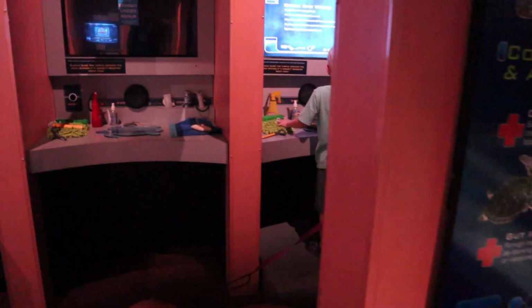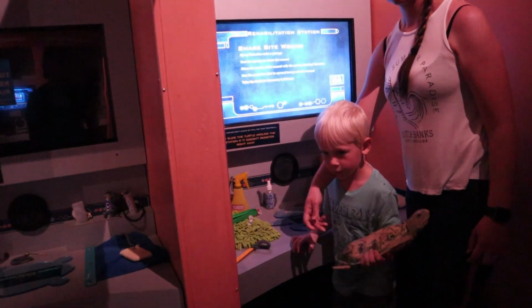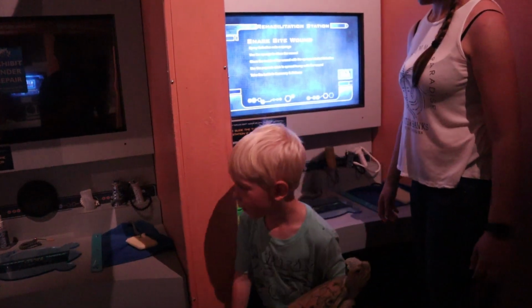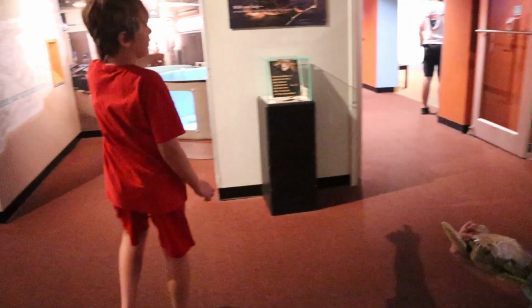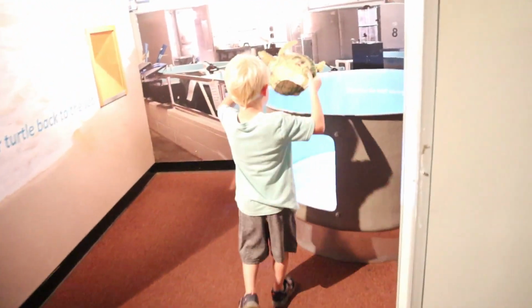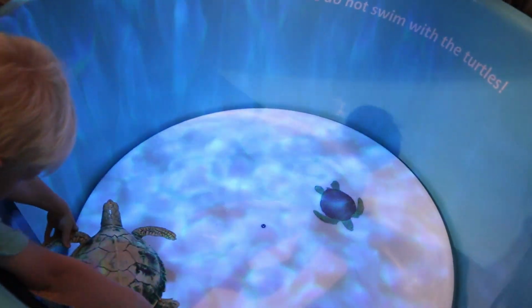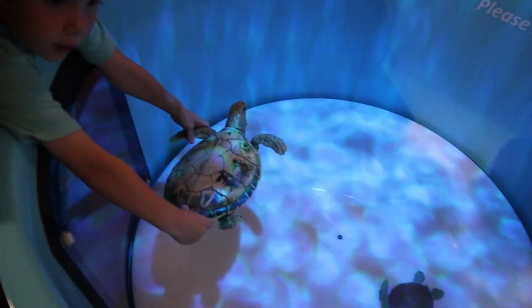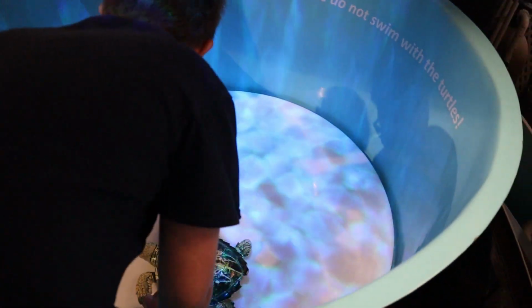Alright, let's go release them. Come on, take them to recovery. Oh, shark bite wound? Oh no, poor fella. I am all done. No, now you have to take it to recovery. Please do not swim with the turtle. Yeah, don't swim with the turtle. Put him in there. I can't. Just drop it. I put him in there.